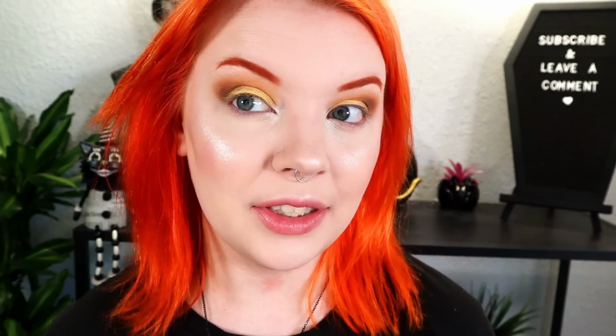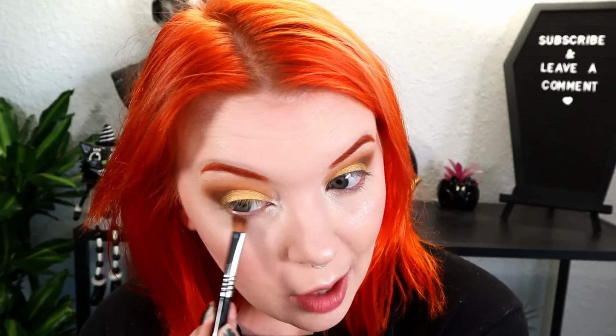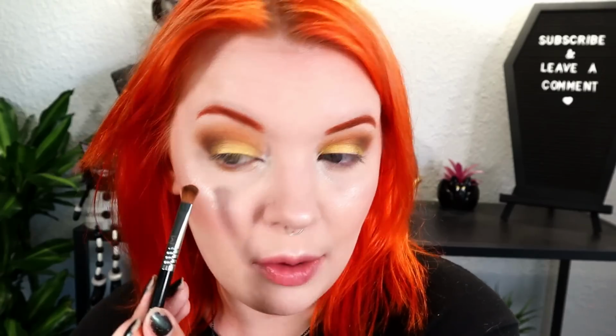Blend. Now my top eyeshadow is done. What I'm going to do for the lower lash line is take this little flatter side. I'm going to go into Young Prince, which is the kind of mustardier brown shade, and just dust it under the lower lash line. I will also take the darkest shade and just darken up the outer corner under the lower lash line just a little bit.